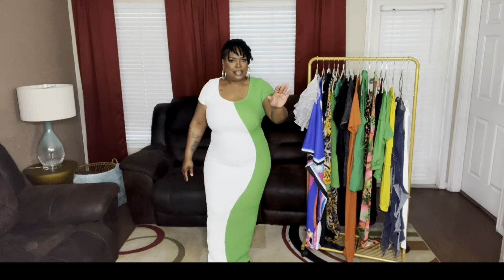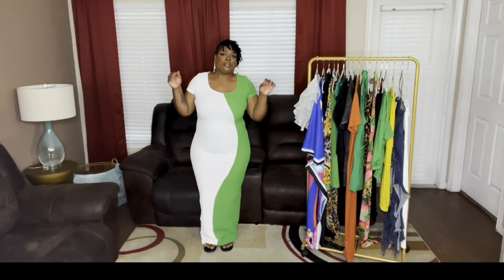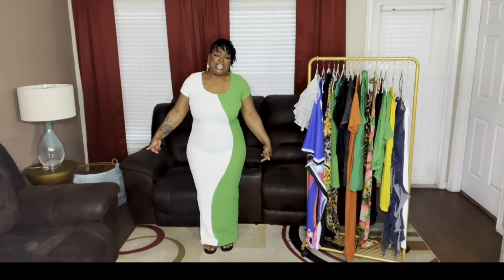Up next is our Sham Rockin' Maxi dress. She is super maxi, y'all. I'm not the tallest. I'm only 5'3", and check it out. She is all the way down. Now, when I wear a maxi dress, this is how I want my maxi dress to fit.